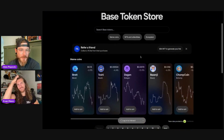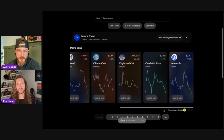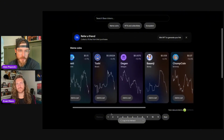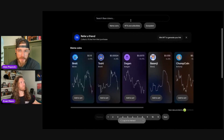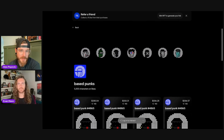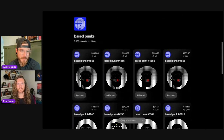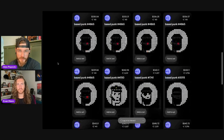So just before we wrap this up here, obviously there's more than just these few tokens that are shown. You can use this to interact with any of the tokens that are launched on Base. And actually, NFTs are integrated as well. So if there are collections that are minted on Base that you're curious about or that you would like to shop for, you can do that through the token store as well.